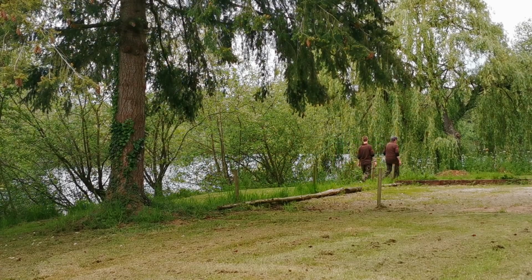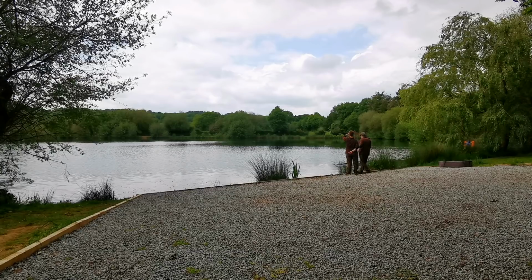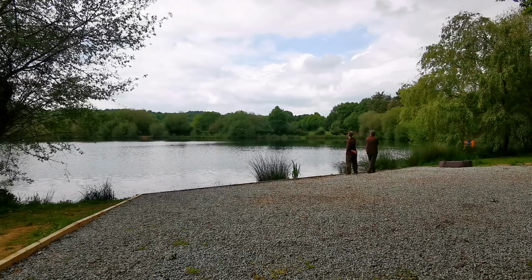Yeah, and we've had a walk around the lakes since we arrived, and have to say it looks absolutely stunning. This is probably the 6th or 7th time we've been here. They've redone all the swims, literally all of the swims, haven't they? Yeah. Put gravel in swims 3 to 5. Yes, they've redone a nice path over the back there. Yeah, and the place just looks so green.